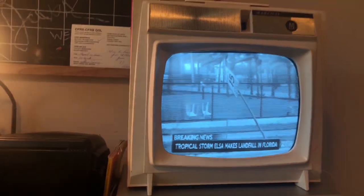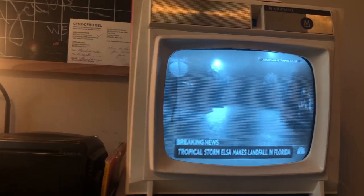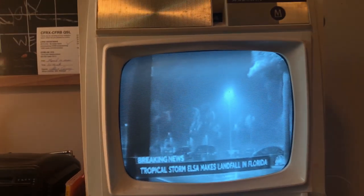So I've got it looking fairly good now. Still the heads are stretched out. But again, I adjusted the AGC so the contrast wasn't so harsh. It's not such a dark contrast.